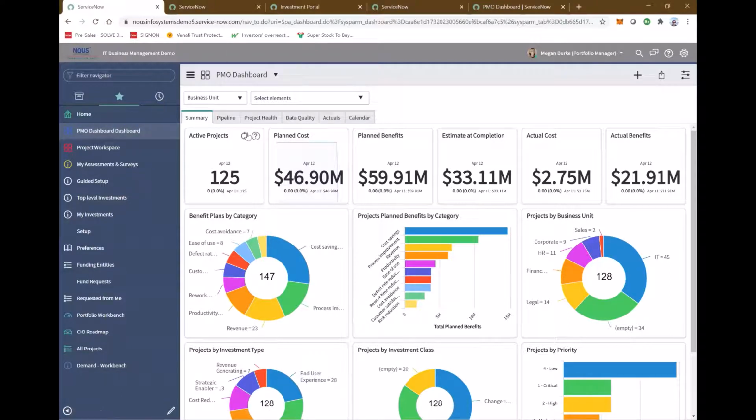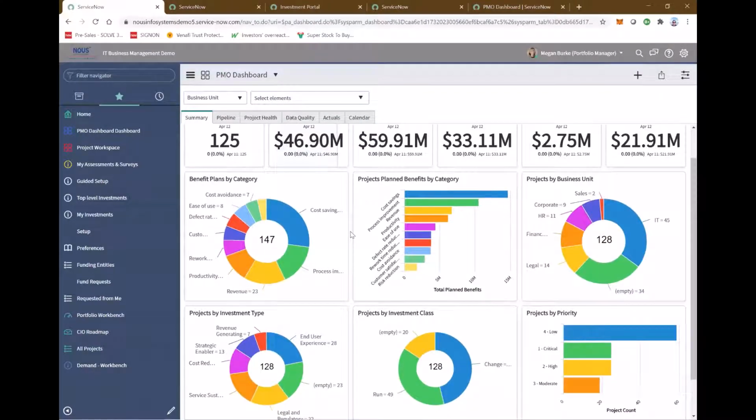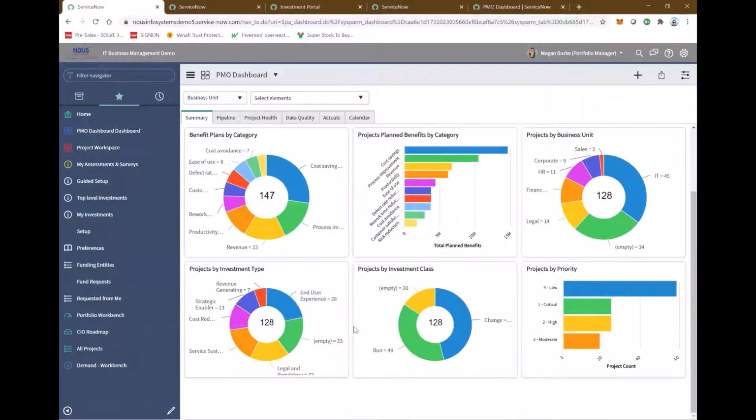What we have out here is a PMO dashboard, which for a portfolio manager becomes kind of a key thing. If I'm looking at my entire portfolio, I want to be able to look at all my active projects, the cost, the planned benefits, the estimate at completion, my actual cost, my actual benefits, and then looking at different benefits by category and such. That's kind of a bird's eye view, which I, as a portfolio manager, would want to get a visibility into on any given day when I come to work.